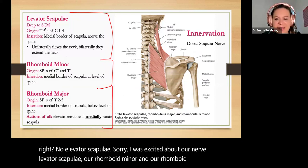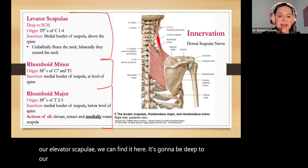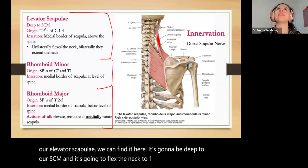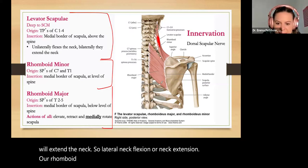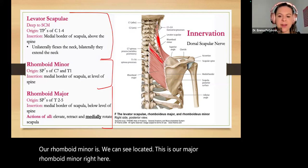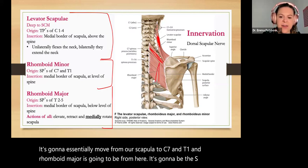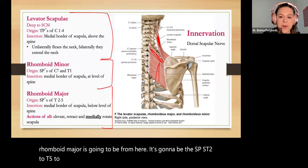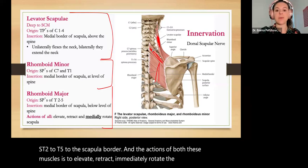So our levator scapulae, we can find it here. It's going to be deep to our SCM, and it's going to flex the neck to one side. Bilaterally, it will extend the neck. So lateral neck flexion or neck extension. Our rhomboid minor is located right here, this is our major. It's going to move from our scapula to C7 and T1, and rhomboid major is going to be from the spinous processes T2 to T5 to the scapula border. And the actions of both these muscles is to elevate, retract, and medially rotate the scapula. Those are our posture muscles.